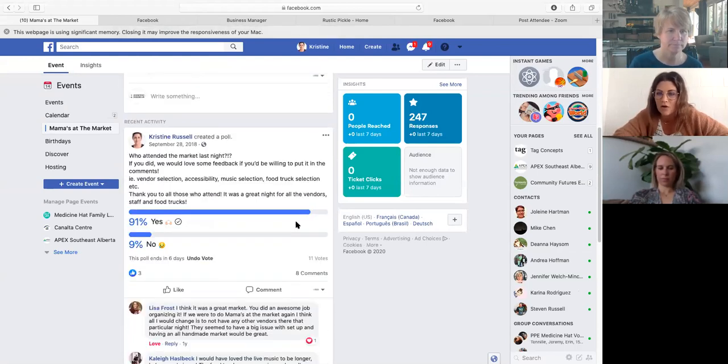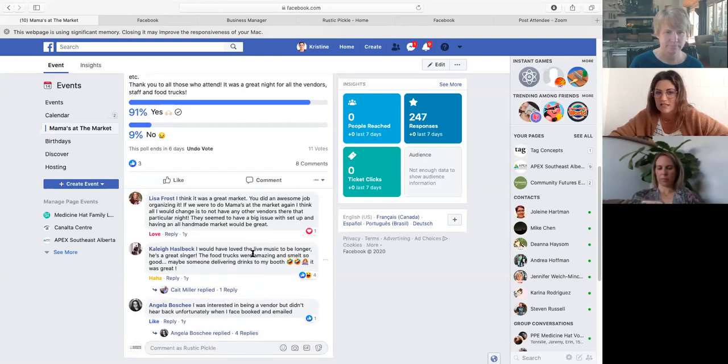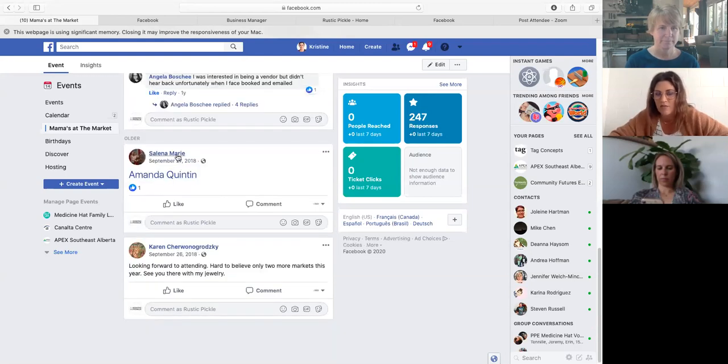I created this market for a bunch of small shops at Medalta. And so in here was a great way for me to get some feedback on the market and how many attended, anything that they had comments on about what they loved about it, what they'd like to see different, things like that. And then you can see here that the people that were going were tagging their friends to come.